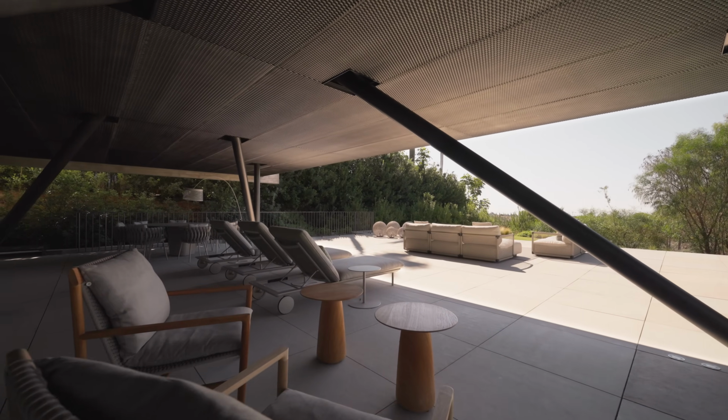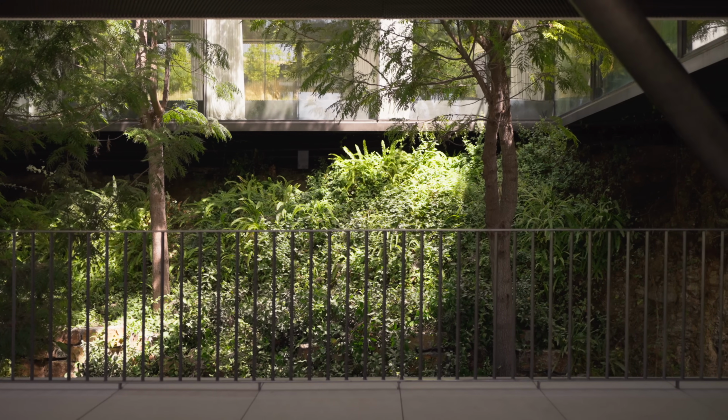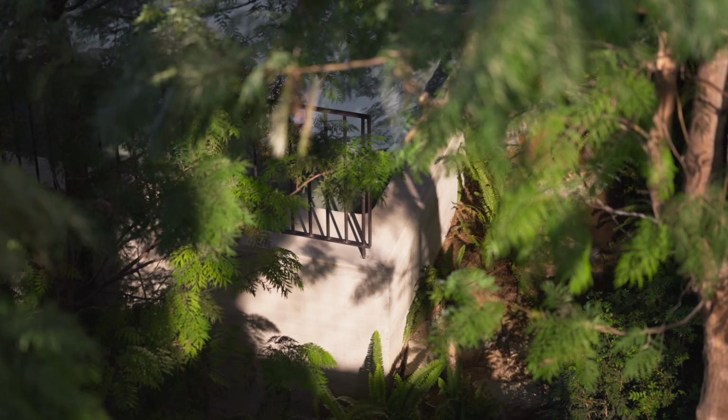The metal pillars and railings were protected with an anti-corrosive zinc plating and covered with a special finish to ensure durability and visual cohesion with the rest of the structure.